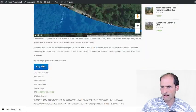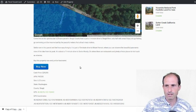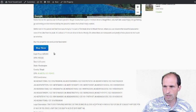Okay, so there's a buy it now button. I think it's asking for like a $500 deposit if you want to hold this property while you go get it into title. Great, but please go research it, figure it out before you go check out with it.